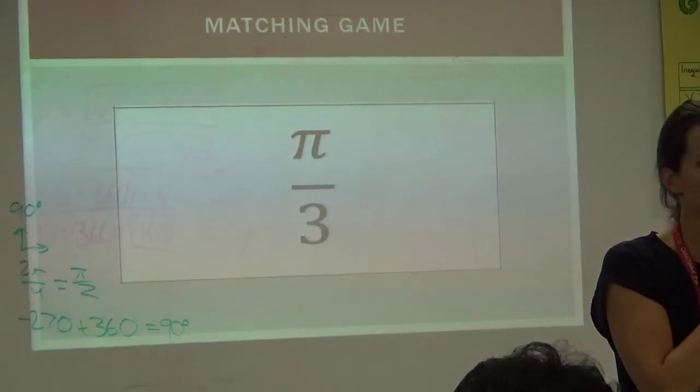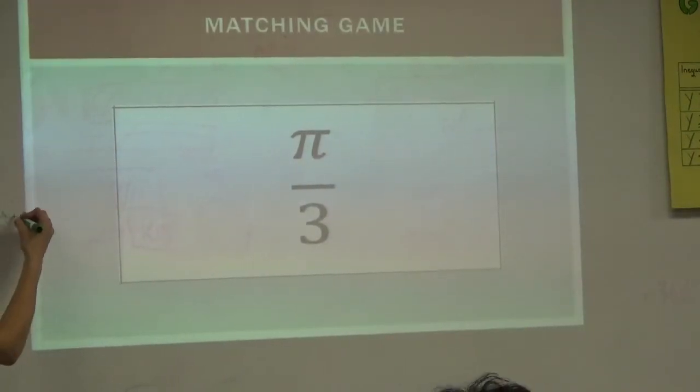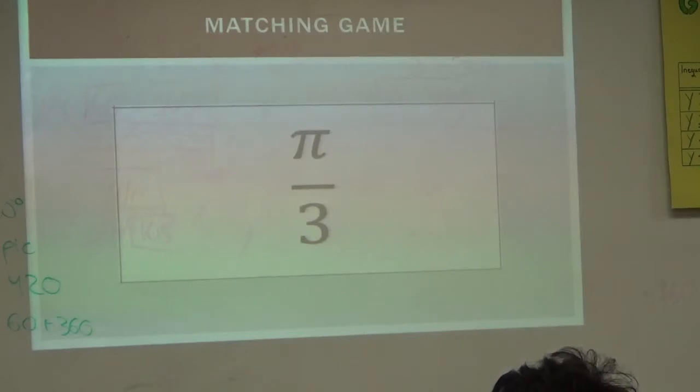Hands off your cards. Okay. For this one, you could have had that pi over 3 is equal to 60 degrees, which was what? D. D? Yeah. Okay. That's one that you could have had. Then, if you look at N, that is the picture of it. So that's another one. And then last, you could have had J, 420, is if you take 60 and add 360, so it's coterminal. Okay, so that was 3 points possible there.